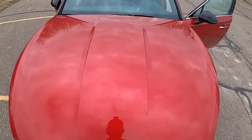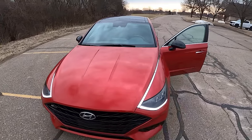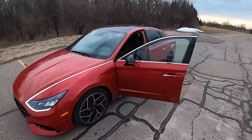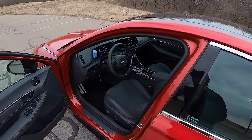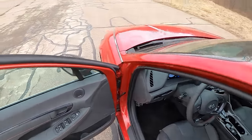It's rated for 33 miles to the gallon on the highway, 23 in the city. All week, we've been averaging mid to high 20s in it. And if you really get into it, low 20s.